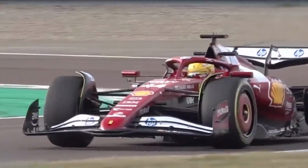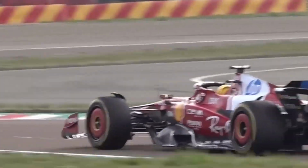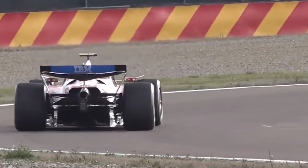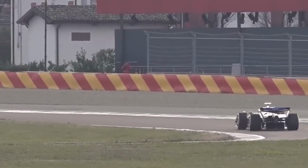Miami isn't just another race. It's a global media platform. And for a team like Ferrari, which thrives on both technique and narrative, a good result there can completely redefine the perception of the season. It's the ideal setting to turn hope into conviction, to transform doubt into momentum.